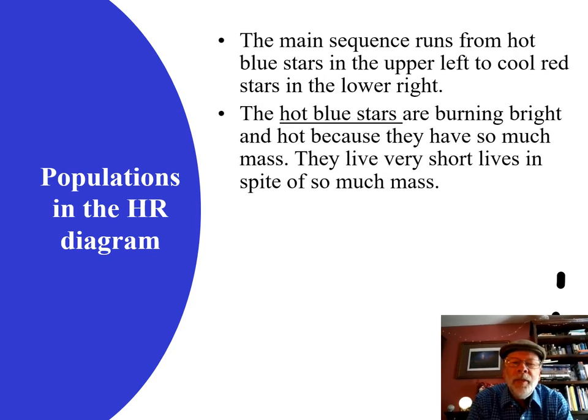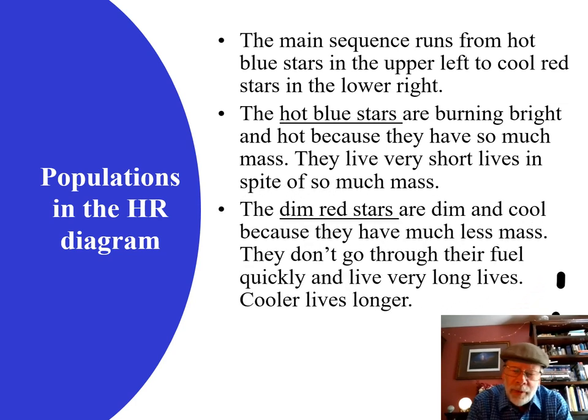So the main sequence runs from hot blue stars in the upper left to cool red stars in the lower right. The hot blue stars, they're burning bright and hot because they have so much mass. They also live incredibly short periods of time. In spite of having so much mass, they just go through their fuel so fast. The dim red stars, on the other hand, they're dim and red because they have so little mass, but they don't burn through their fuel quickly, and they can live incredibly long times. Cooler lives longer.